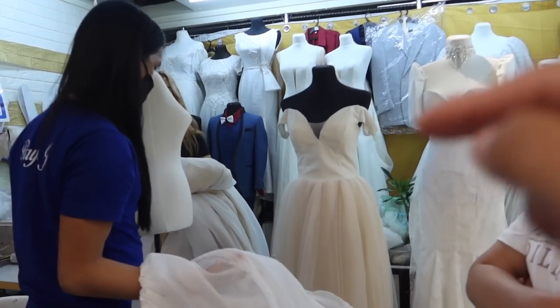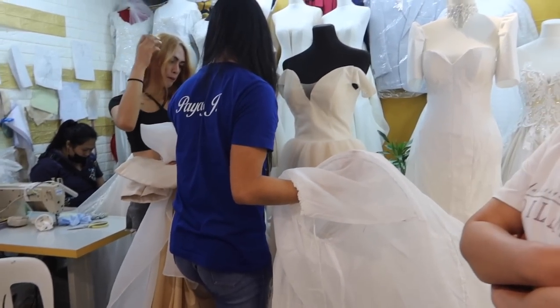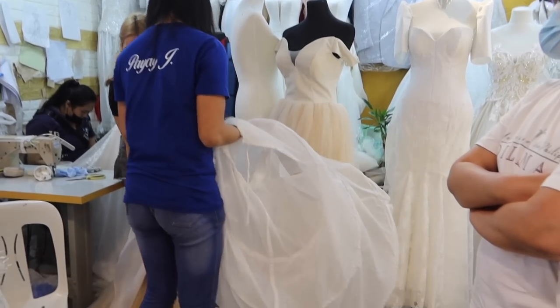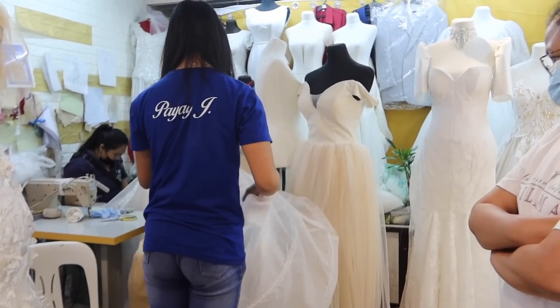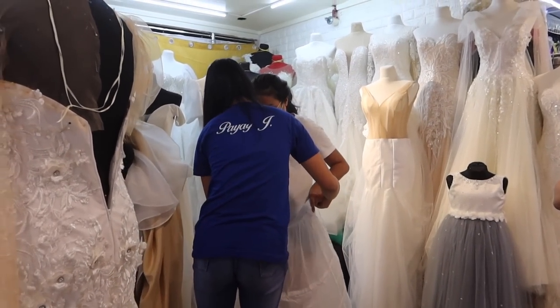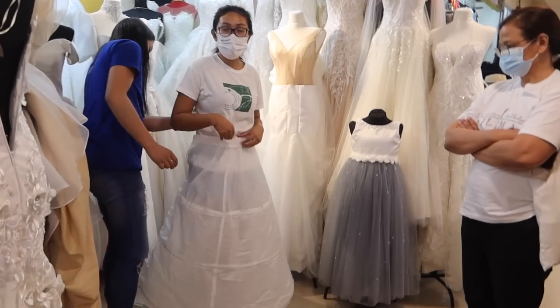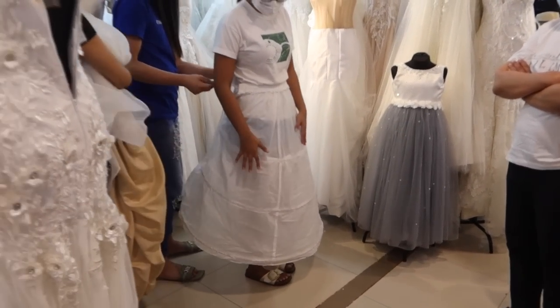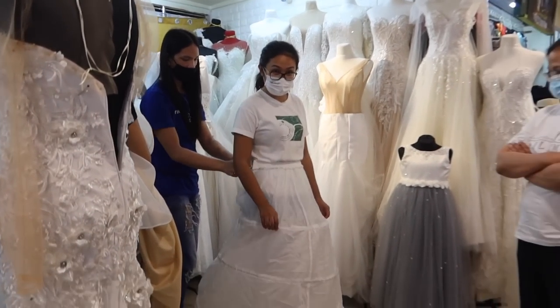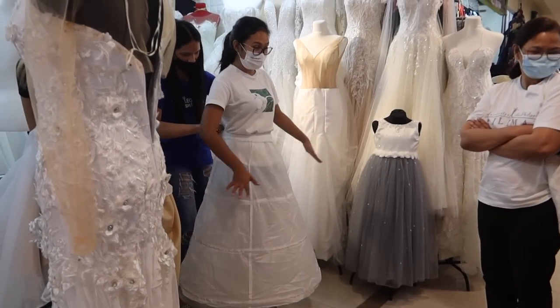They're gonna let me try this one out, and let's see kung bagay sa akin ang Filipiniana. First gown kong fit to. Okay, so ganito pala to. Ilang layers to, kuya? How many layers? 3 layers po. Okay. May pa ganyan pala. Kaya pala very cool. Parang umbrella.